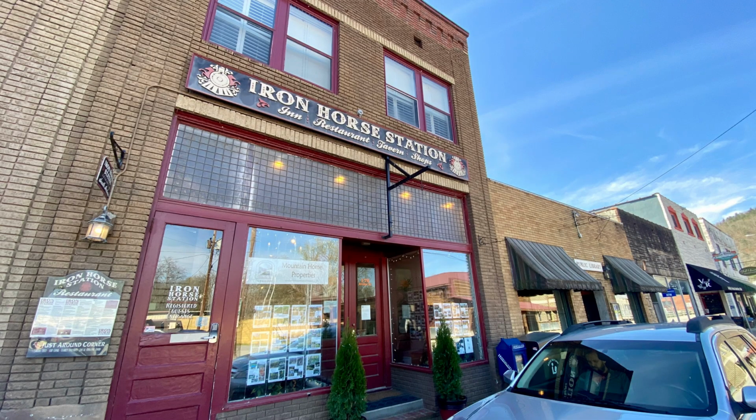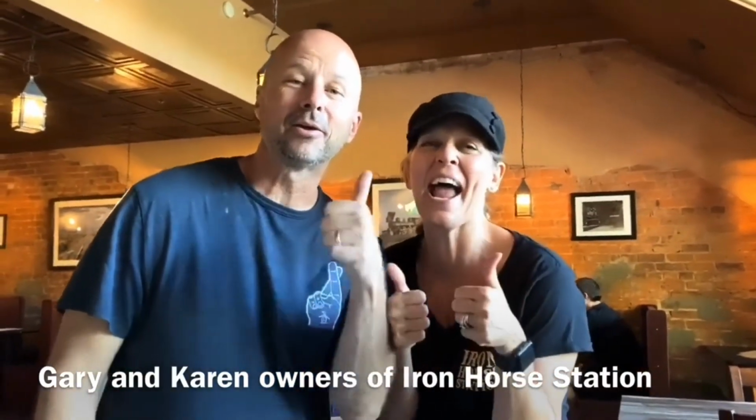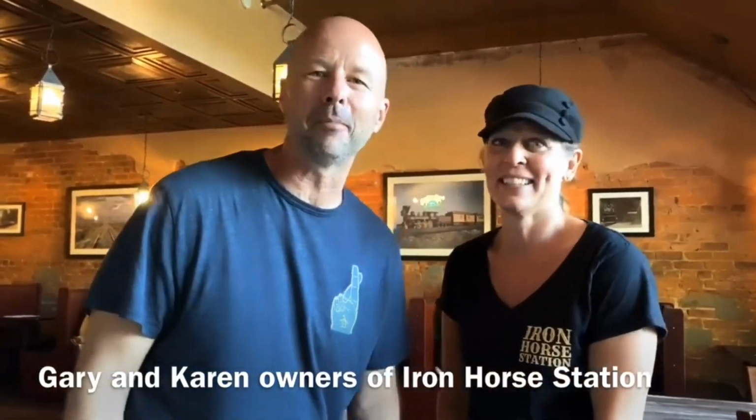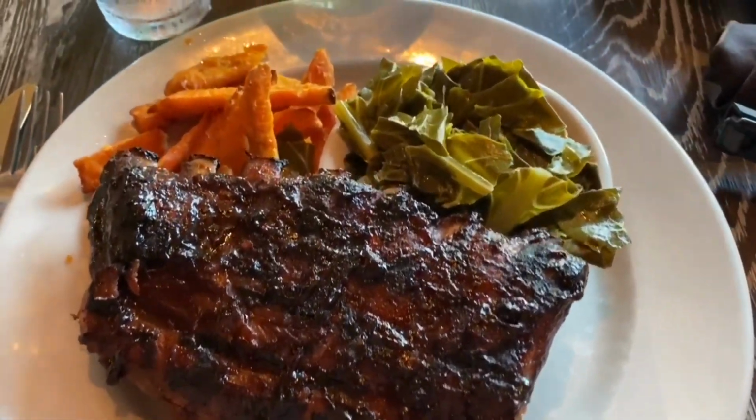Another favorite hotel for me on the trail that I think is worth a stop is the Iron Horse Station. It's located in Hot Springs, North Carolina. We stopped there when I was initially getting off of the trail, and it is run by Gary and Karen. They are so nice, they love hikers, so friendly, so accommodating. It is right on the trail, so you don't need a shuttle or anything like that. They actually have a very delicious, good restaurant at the station with a tavern.